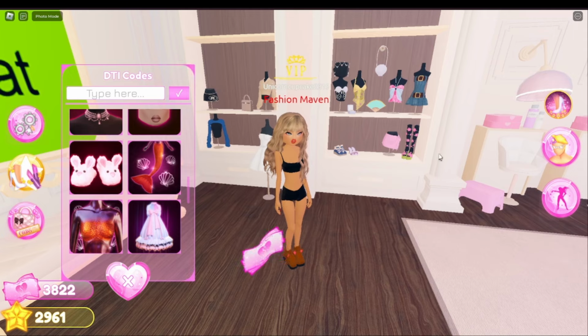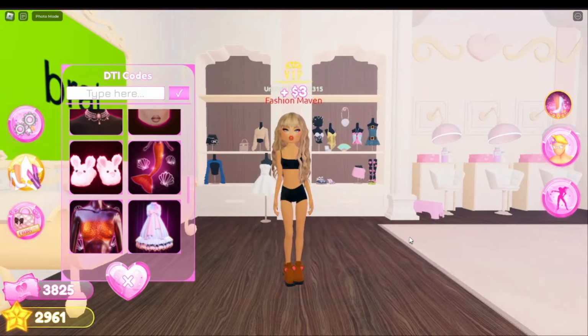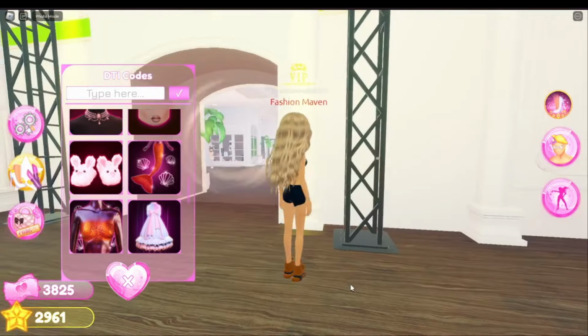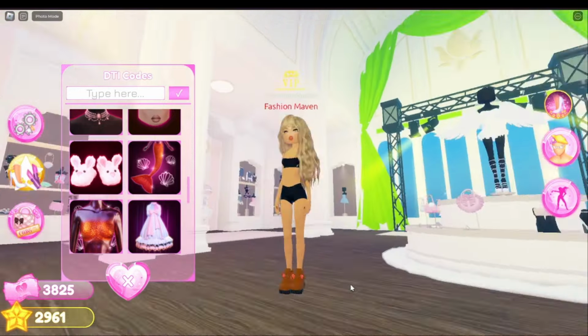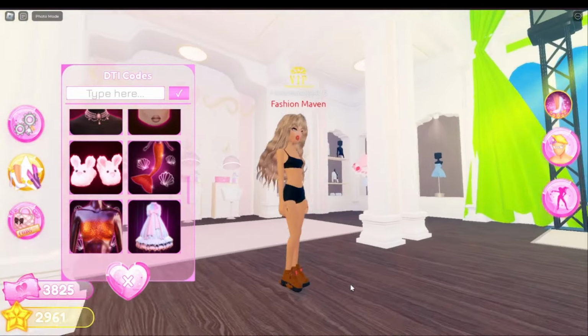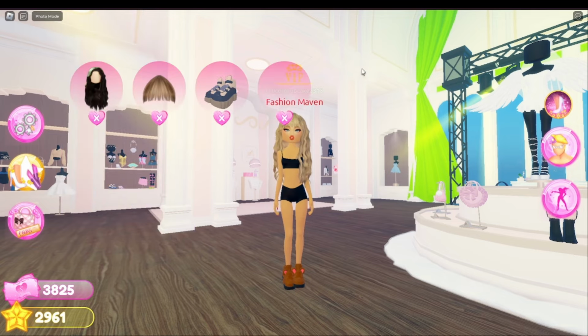Guys, look at these bear shoes. These are so cute. These are so cute, guys. Guys, shut up. Oh my god, this is so cute. And the back looks like poop. Dunking on my shoes. But this is so cute. If I was doing like a bear outfit, oh, be stunning.